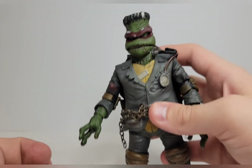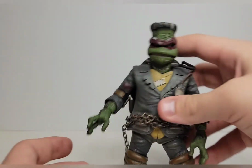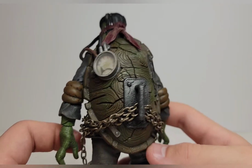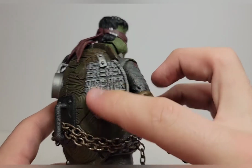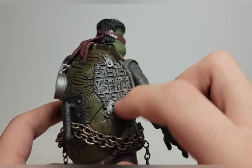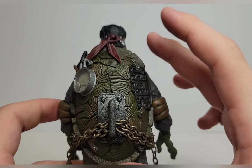He's really easy to stand. I mean, you can get him on one foot incredibly easily. So, you know, that's really cool. And then the best part, in my opinion, is the shell here. Damn. You almost forget this is a turtle until you look at the back. I love this part right here where the sewer grate, the New York City, with the silver and the gunmetal gray with the dry brush. It just says sewer as part of the shell.